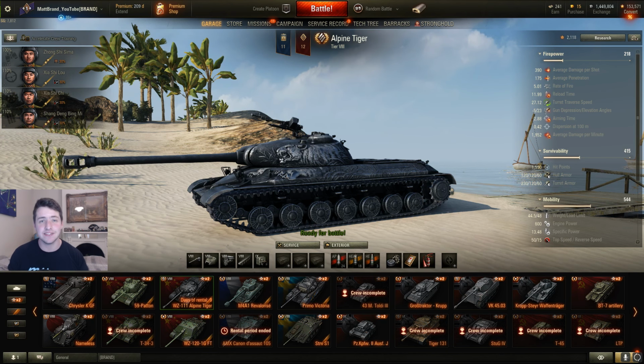But today I've been given this tank as a rental tank. Unfortunately, I don't get to keep it, and I'm certainly not getting in the top 50 players. But I've been given this tank, and I'm going to give you a full review of the tank.